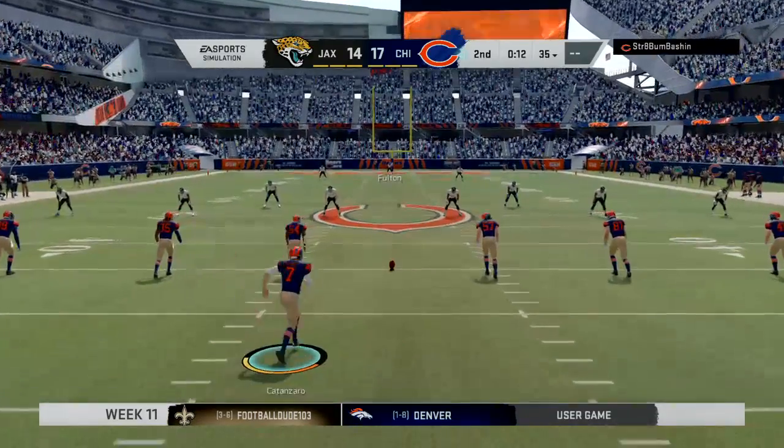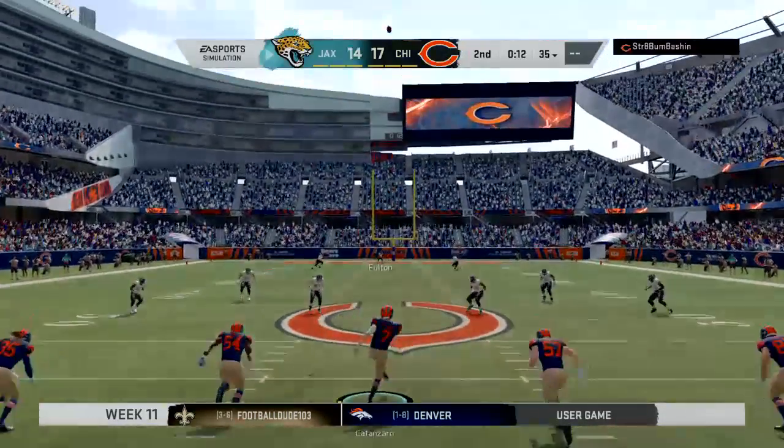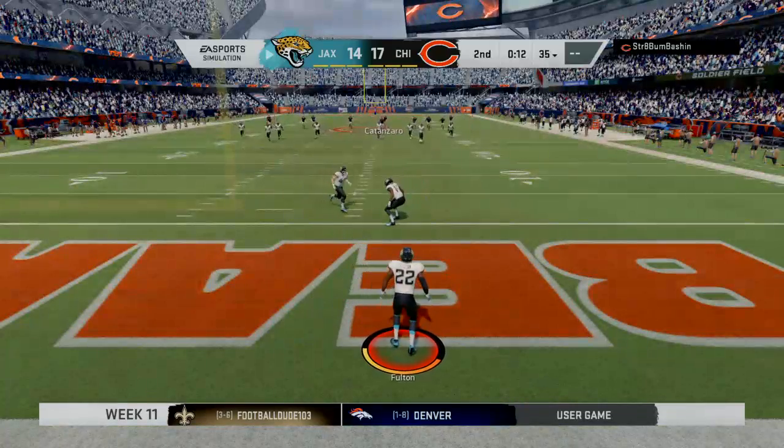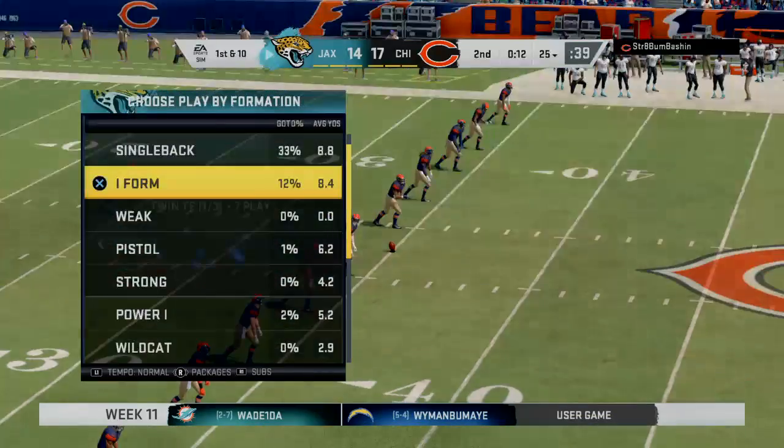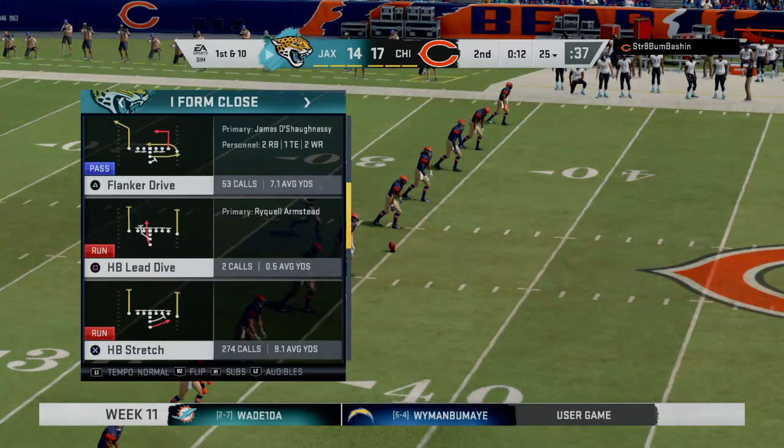Now after the made field goal, Catanzaro to boot this one away on the kickoff. And this will not be returnable. It's out of the back of the end zone for a touchback.